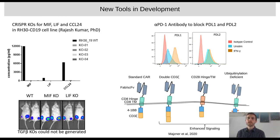Additionally, we are also targeting PD-L1 signaling by using PD-1 blocking antibodies to see if that is sufficient in improving the function of these FGFR4 CARs. And on the CAR engineering side, we're developing several new CARs that have been shown by others to have improved in vivo function at low target molecule densities, as shown in this cartoon in the bottom right.